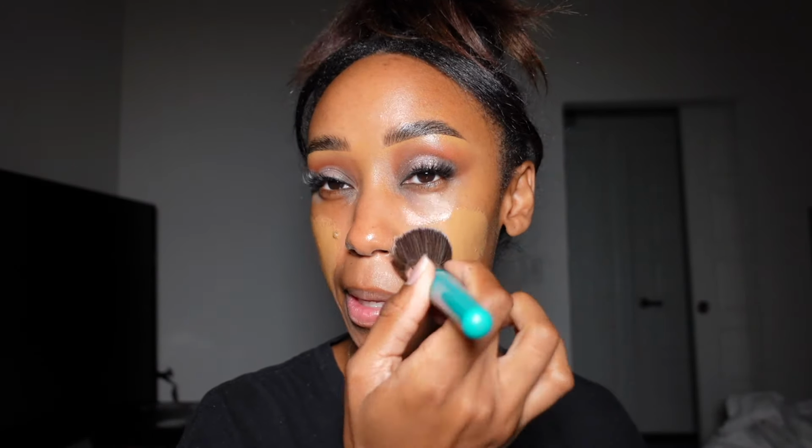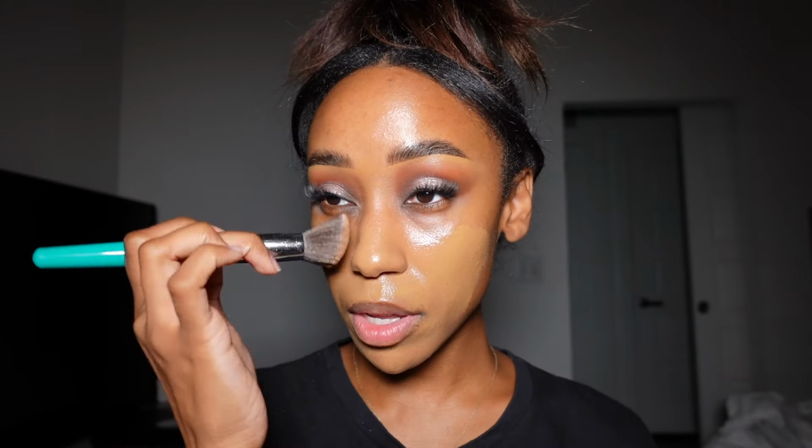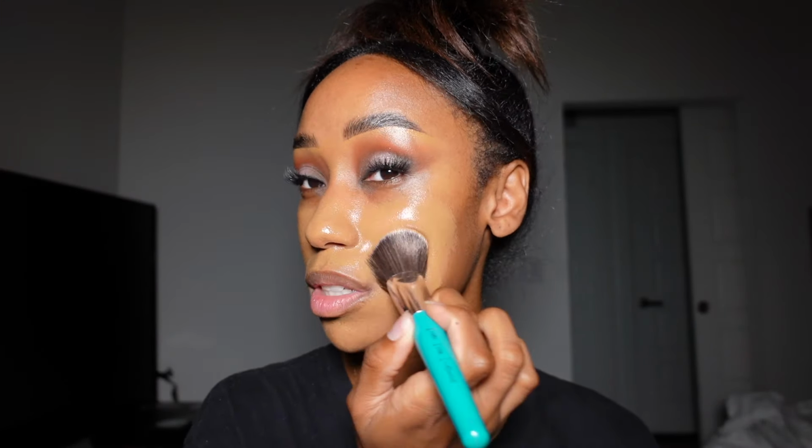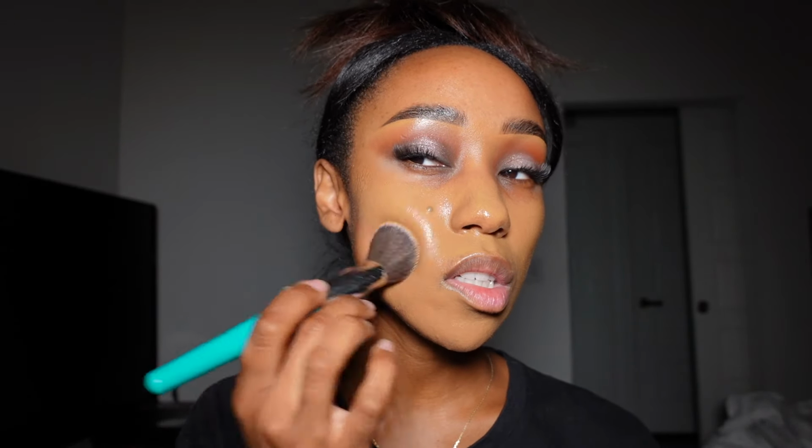This is what the color is looking like in comparison to the rest of my face. I wouldn't say I needed to go a shade up, because sometimes even going a shade up doesn't make much of a difference. It's more about the tone, if that makes any sense.